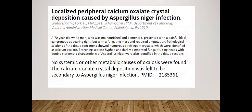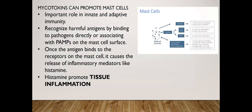Here's a case study of localized peripheral calcium oxalate crystal deposition caused by Aspergillus. A 70-year-old white male was found malnourished and demented and had a painful black gangrenous appearing right foot. They found that the tissue specimen showed numerous crystals, which were identified as calcium oxalate, and they found out that this was due to Aspergillus. No other systemic or metabolic causes of oxalosis were found. Calcium oxalate crystal deposition was felt to be secondary to Aspergillus infection. So that's really eye-opening.